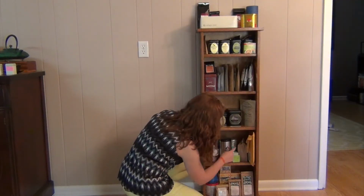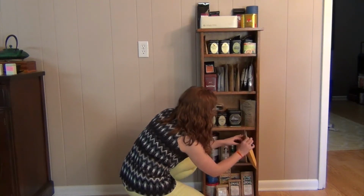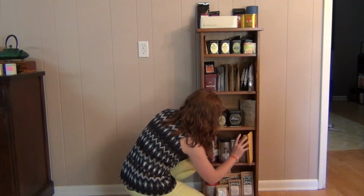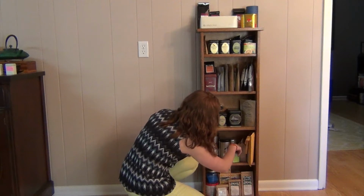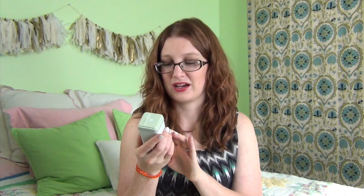Alright, so the second one, let's see, is shelf 5, and T11. This one is, it's funny, it shouldn't even really be on the shelf so much. I can't pronounce it. It is a black tea from Russia that I got in a tea swap, and it's just a straight black tea.